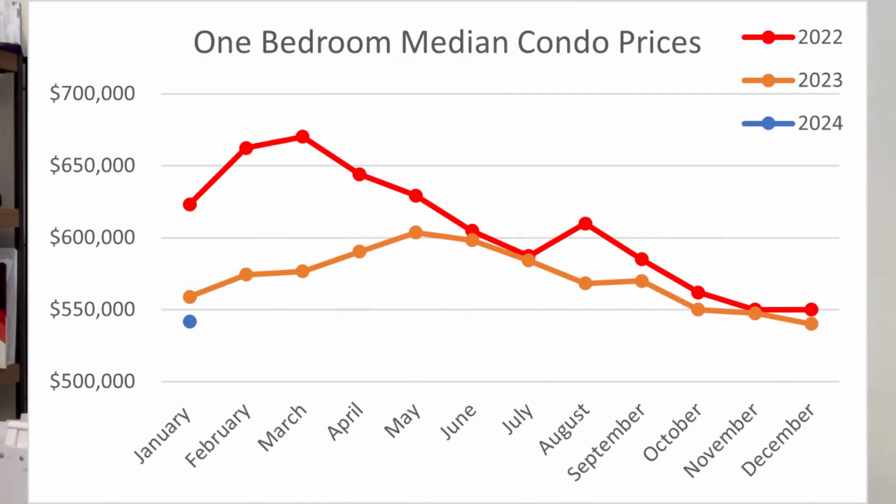You see the new blue line. We're essentially congruent or in the same spot as we were this time last month, but you'll notice that we are lower than this time last year. So we have seen property values decrease year over year after that big crazy jump up in 2023. But overall, prices for condos have been relatively flat.